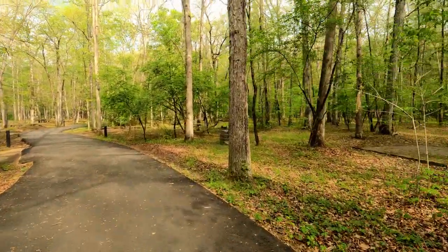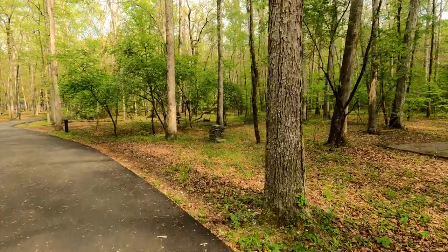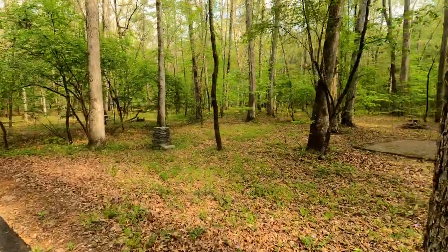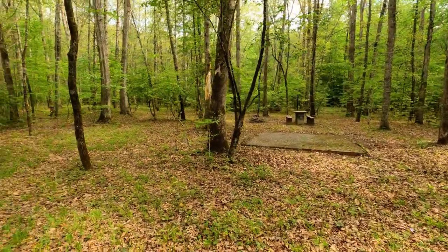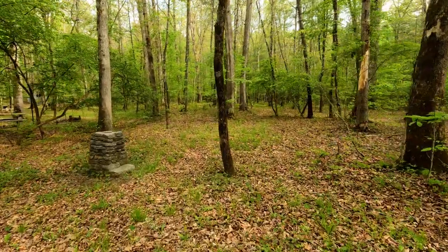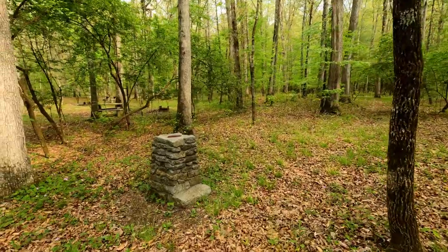I guess, well, here, let's see. We got something right here. I don't know what it is. Just going to look at it. But there's a little, that'd be a nice little tent site right there, kind of in the middle of the woods. Now, if the campground was packed, that might be bad.